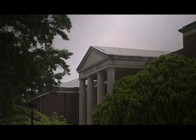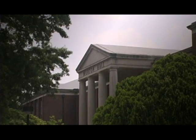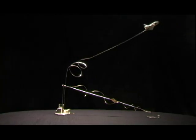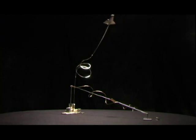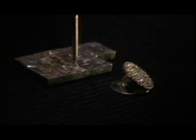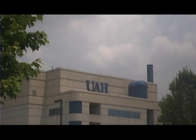When UAH celebrated its 50 years of class, I designed this piece. It's made of sterling silver, 22 karat gold, and beautiful sapphires. There's quite a lot of symbolism. For instance, there's a small piece of sterling silver. It represents the small acreage. When we started, we only had the Morton Hall. But now we have many, many buildings.